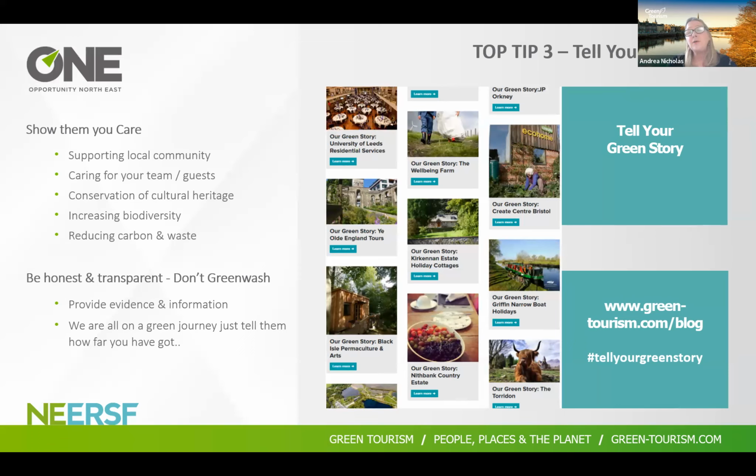There's always something more you can do, but telling your green story is a really important thing. So if you are supporting the local economy, the local community, if you're caring for your team in a certain way, or your guests, involved with cultural heritage, you might be involved with supporting a local church or a local historic building, biodiversity. Telling your green story is really important. And again, telling your team and the people who you work with is important, but also telling your customers and your local community, I think, is really important to say that we're a conscientious and sustainably and ethically run organization, and we want to support people.